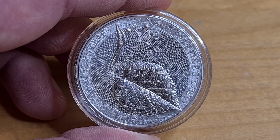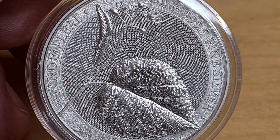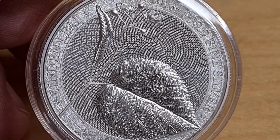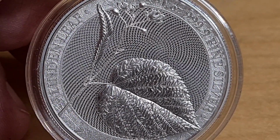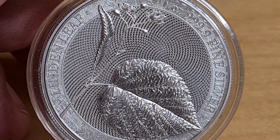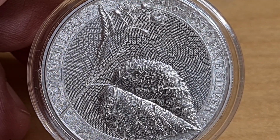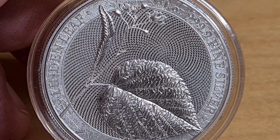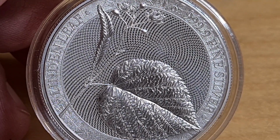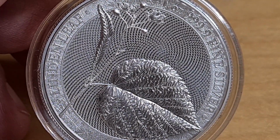But this is basically a tree which is rather feminine, to say the very least, because the linden tree, or the linden leaf, shall I say, comes from a tree really dedicated to females, essentially. Femininity, life, vitality, and so on and so forth, according to German folklore, or German mythology, shall I say. I keep saying folklore. I do mean to say mythology.